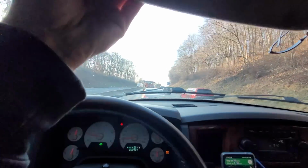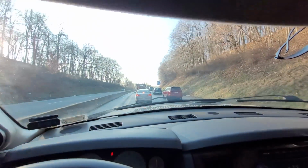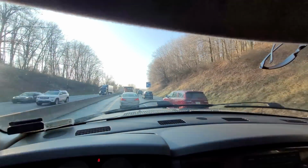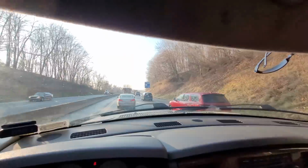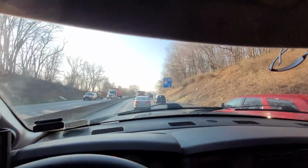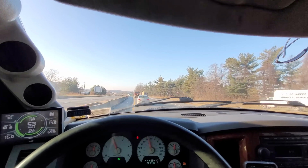It appears mistakes have been made, but no idea from what, because the GPS is not recognizing it. So this must be fresh. Somebody just stopped for some reason. Well, we're moving again, and it didn't seem like there was anything there, so whatever.